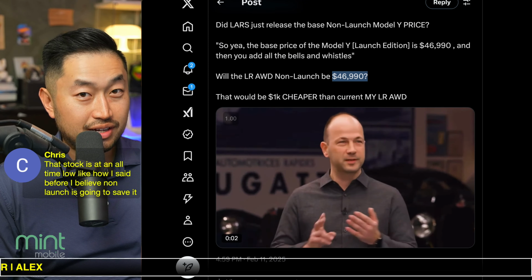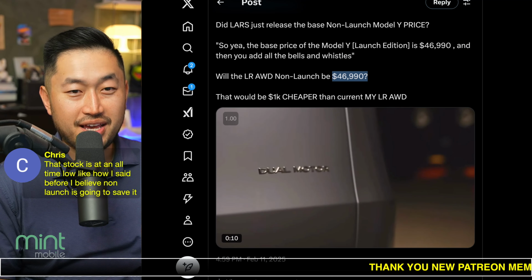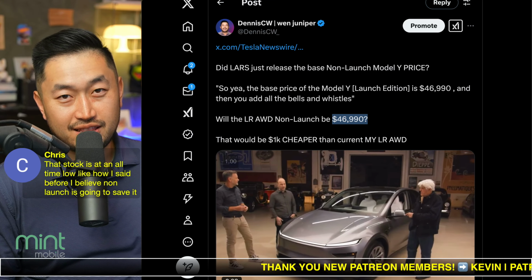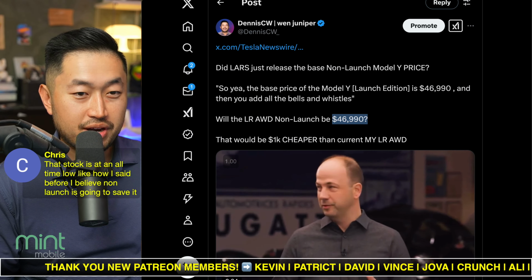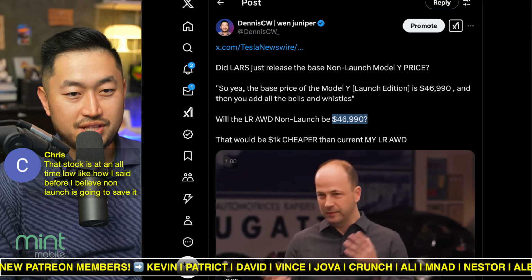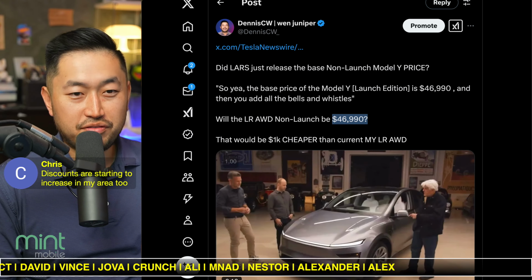Yeah, Tesla needs the volume. I don't know how well they're doing right now in this first quarter, but it feels like the sentiment is not a lot of purchases at the moment, which it's always low in the first quarter. But China seems to be going crazy because of all the different discounts and incentives in the China market. Discounts are starting to increase in my area as well. Nice, Chris. What's the biggest discount you found in your area?